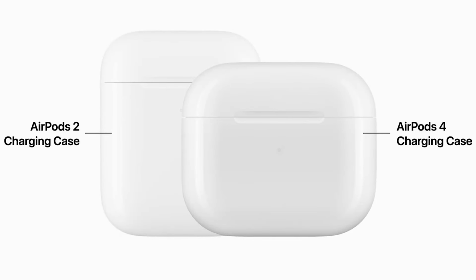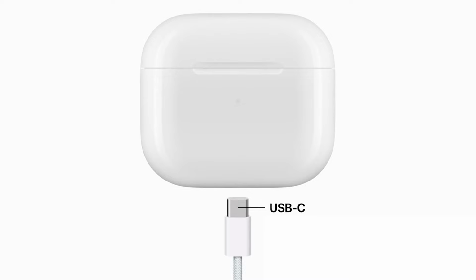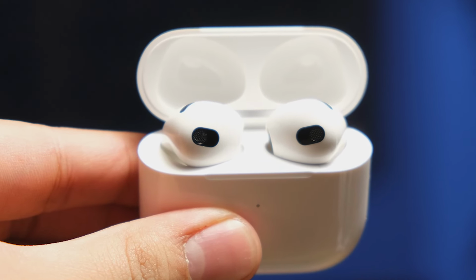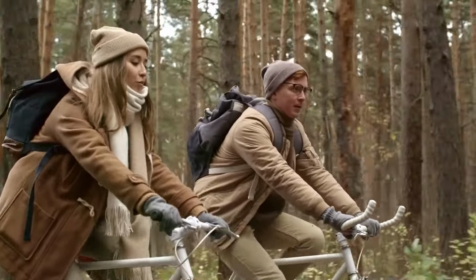In addition to enhanced battery life, the AirPods Pro 4 also feature faster charging. Just 5 minutes in the case gives you around 2 hours of listening time. So if you're in a hurry, a quick charge will get you back to your music in no time.